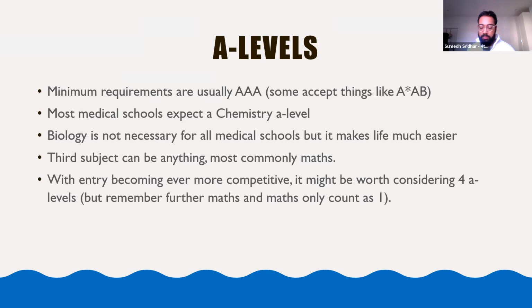The third subject, you can choose whatever you want. You can choose English literature, you can choose Latin, French, whatever. But most commonly it's maths. I did maths, chemistry. I did further maths, chemistry, biology.